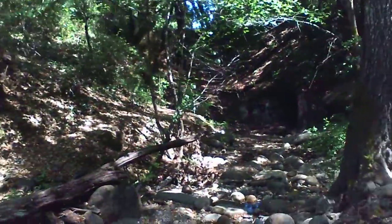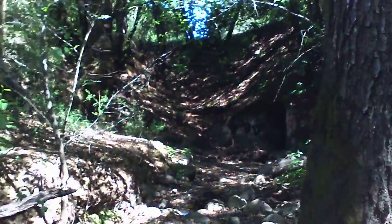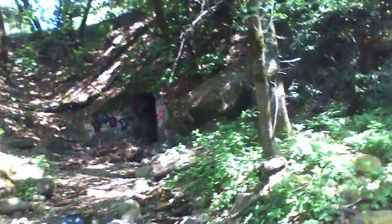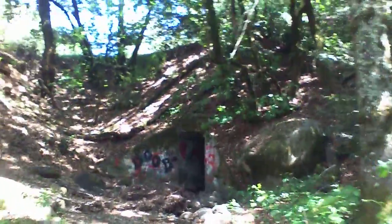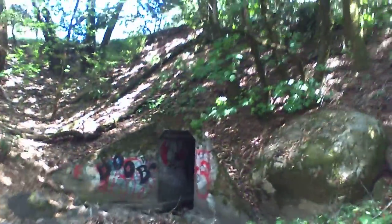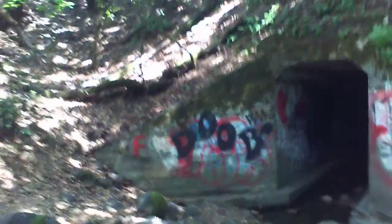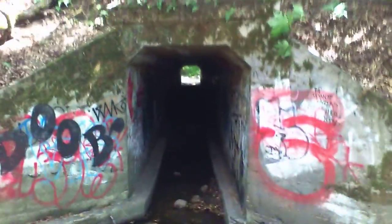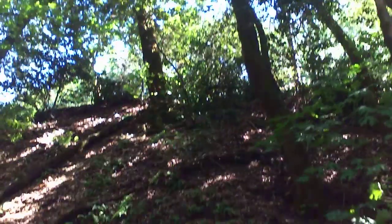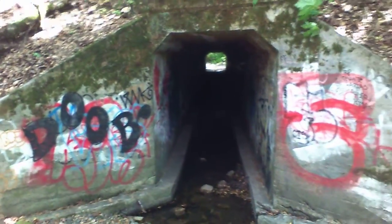for the pond. And then over here, see, there's the dam. And then over here, this runs underneath Highway 152. And you can see it right here. This goes underneath Highway 152, which is right up there. Also got some interesting graffiti along it.